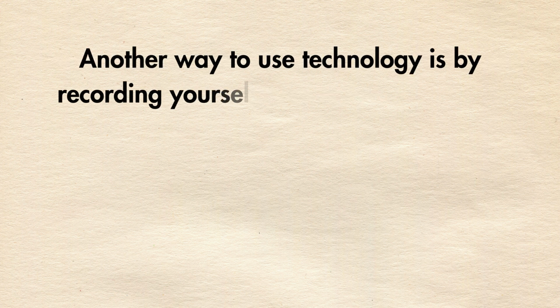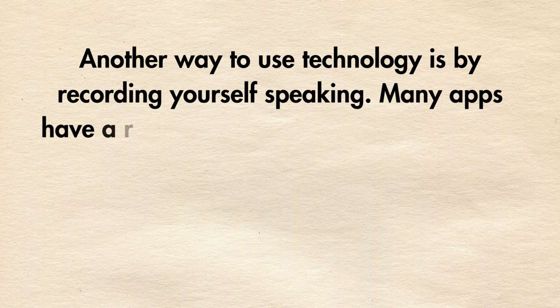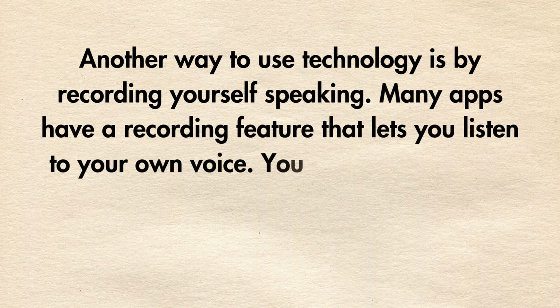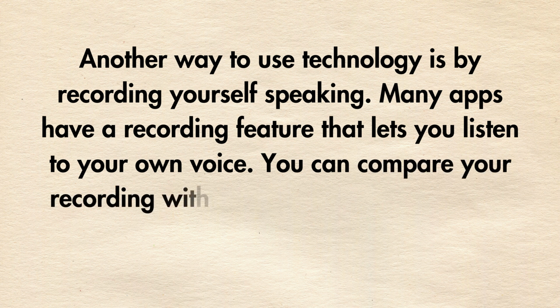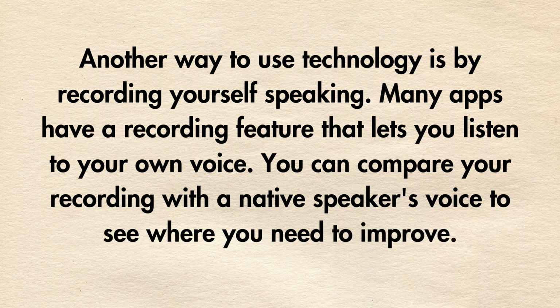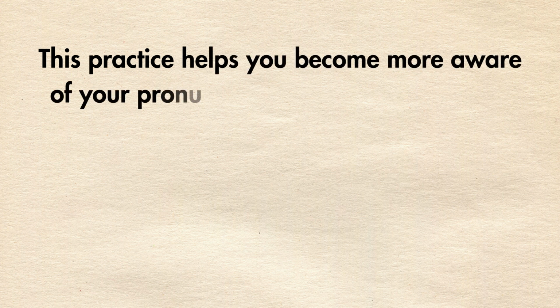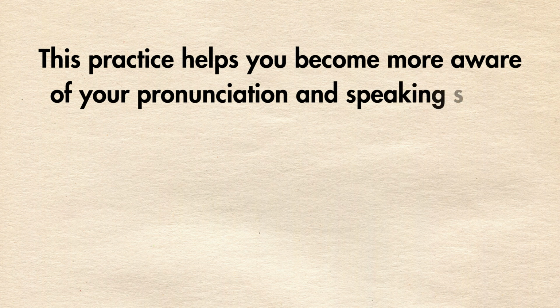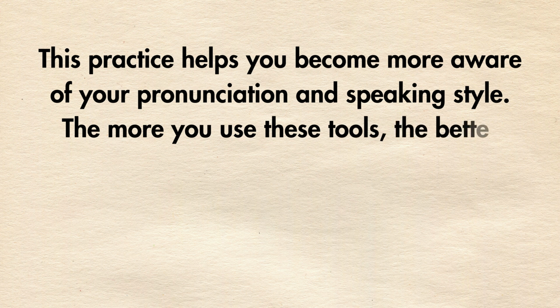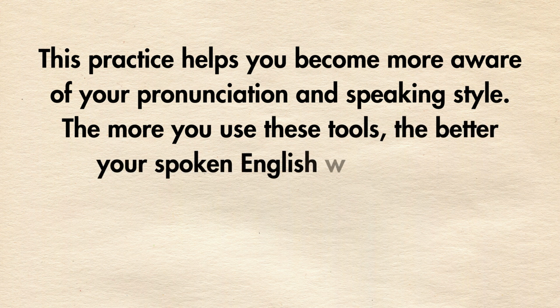Another way to use technology is by recording yourself speaking. Many apps have a recording feature that lets you listen to your own voice. You can compare your recording with a native speaker's voice to see where you need to improve. This practice helps you become more aware of your pronunciation and speaking style. The more you use these tools, the better your spoken English will become.